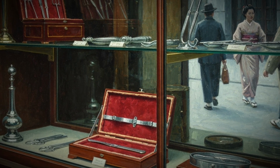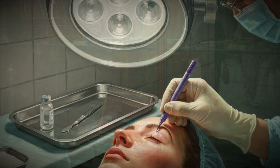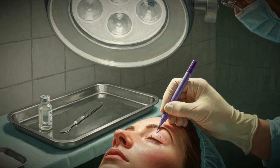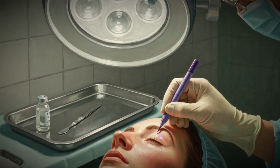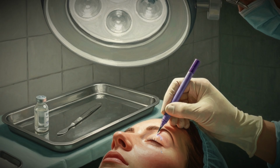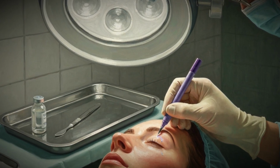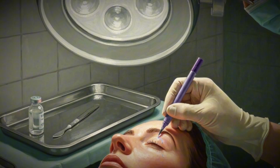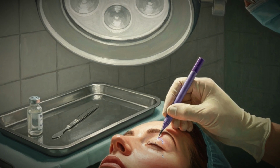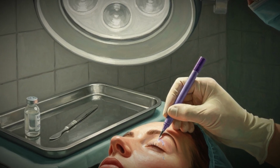The metallic clink is the first step toward a permanent change, and the incisional method is the primary solution for patients presenting with significant skin laxity or a high volume of orbital fat, conditions that preclude less invasive techniques. The protocol begins with a precise marking of the intended crease line, typically 6 to 8 millimeters above the lash line. This measurement must be exact, as it determines the symmetry and height of the final fold.